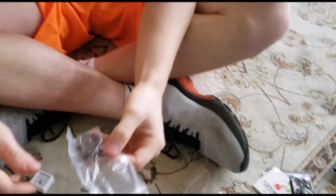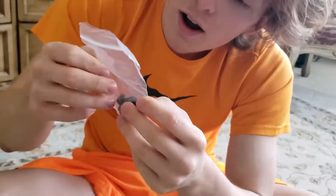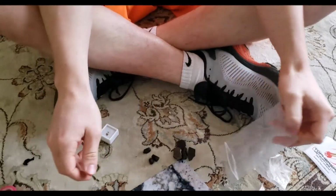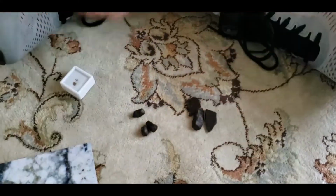These are the actual meteorites that I'm about to open up. And oh my gosh, these are from Morocco. They're unclassified, but they're chondritic, I believe. I do not want them to scrape each other very much. Whoa! Okay, that's a lot of meteorites. Holy cow.